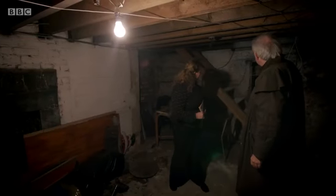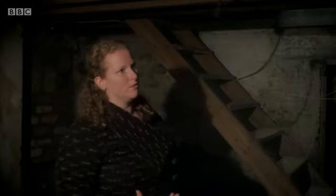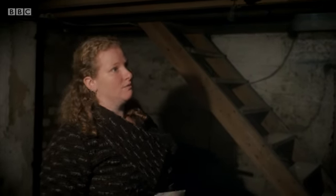Oh, wow. The key thing is that tells us this was an inhabited space, this basement room. Yes, it was, isn't it? And then there was a smaller cellar beyond there. Dr. Duncan describes these double-depth cellars and obviously is very concerned about the lack of light and ventilation and the dampness of that back room.